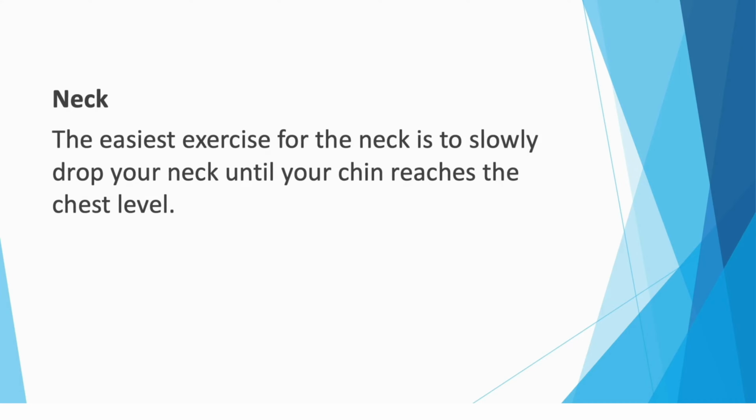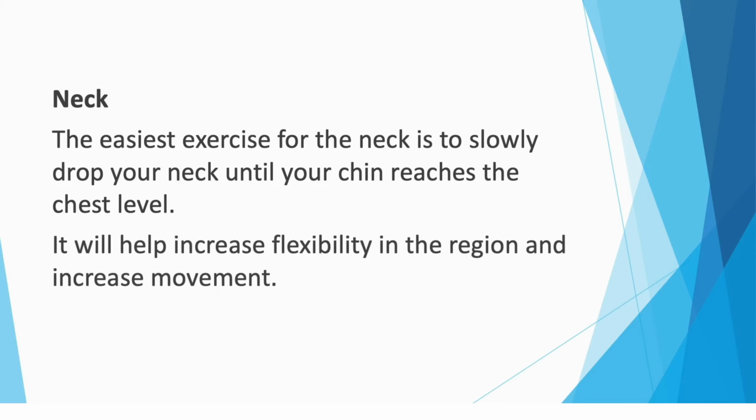Neck. The easiest exercise for the neck is to slowly drop your neck until your chin reaches the chest level. Keep the neck in this position for 5 to 10 seconds and then return to the original position. Tilt your head slightly back and remain in this position for 10 seconds. Do this stretch 5 times in each direction. It will help increase flexibility in the region and increase movement.